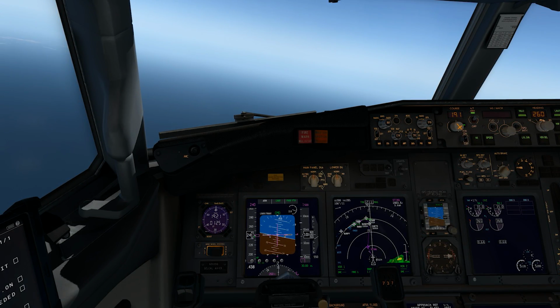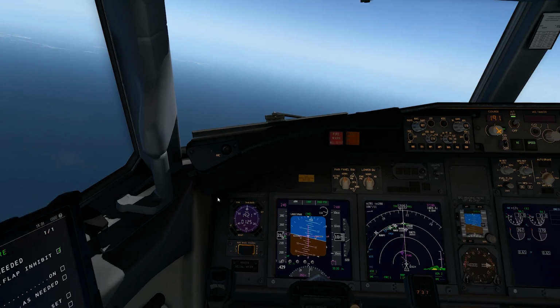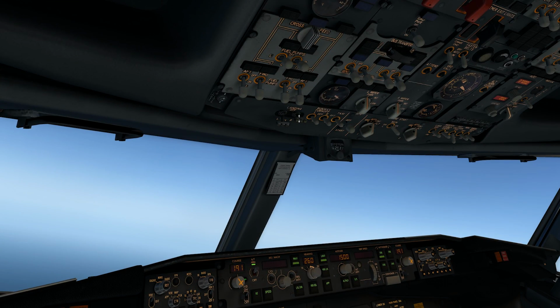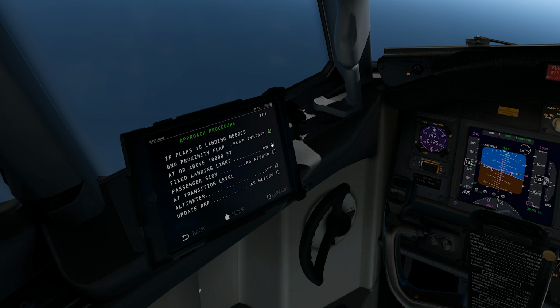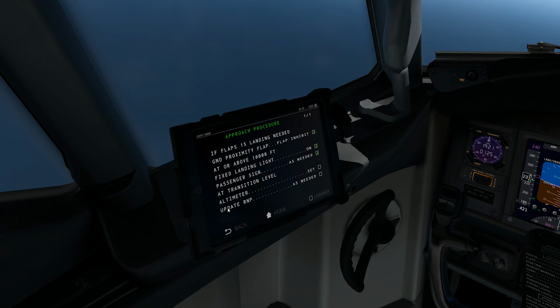So we're getting pretty close to that as of right now. So let's have a look and see what we got here. At or above 10,000 feet. Fixed landing lights, let's go ahead and turn them on now. They are on. Passenger signs as needed. They are on. And transition level altimeter is set 3000.